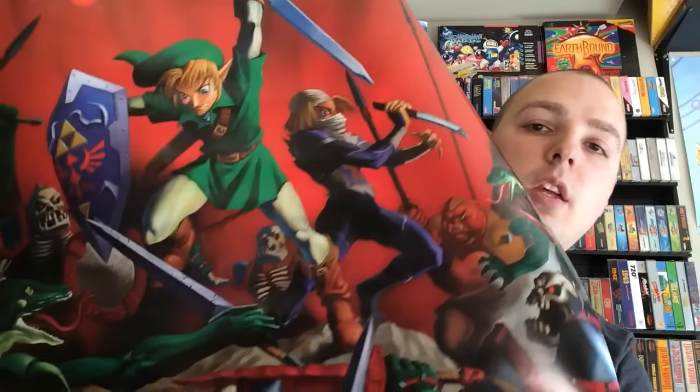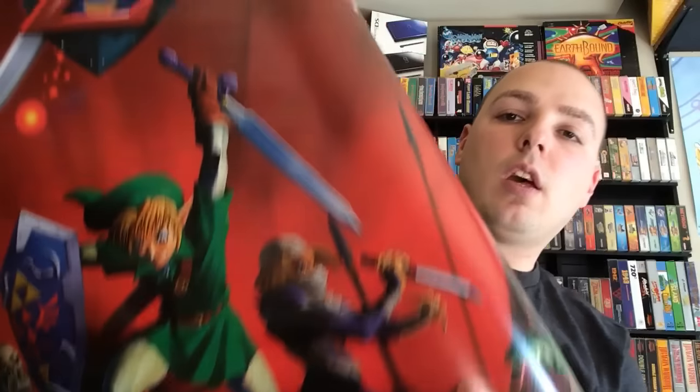Now my mother-in-law knows that I like video game stuff, so she got me two awesome posters. The one is the Twilight Princess. Just give me a second, I don't want to damage the poster. And then the other one is the Legend of Zelda Ocarina of Time. I'm going to be going to the thrift store and I'm going to be getting them framed.